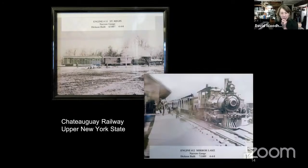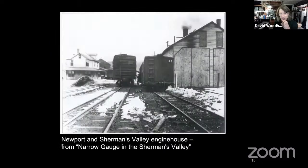And Chateaugay Railway in Upper New York State, coming west out of Plattsburgh, New York. Here's a couple of pictures from that. I went to the museum showing that west of Plattsburgh. Great little place with some very enthusiastic curators there. So I did a little research. There's no book on that one.